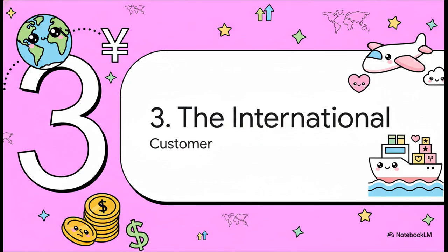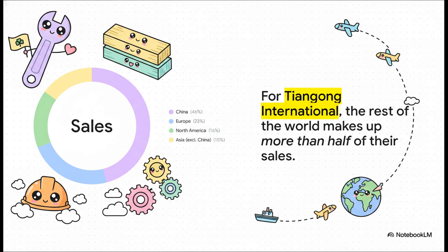Okay, so we've seen a Western company producing and selling in China. But what about a Chinese company? Who are their customers? Let's flip the whole perspective around. This is the sales breakdown for Tiangong International, a major Chinese company that makes tools and materials. Now look at this. Their biggest market is, no surprise, China at 46%. But the rest of the world makes up more than half their sales. Europe is a huge customer at 23%, and so is North America at 16%.